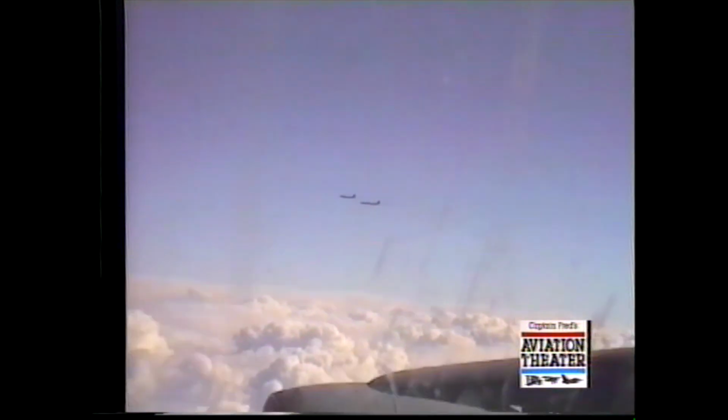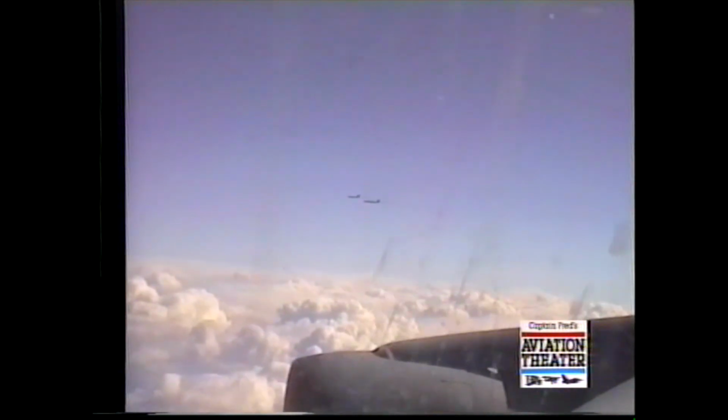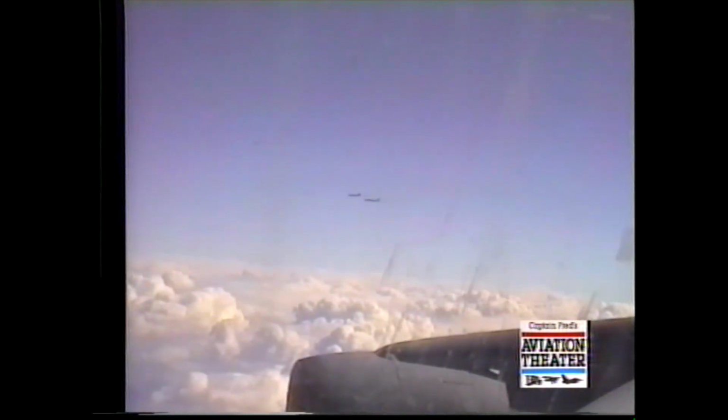Do you have like Christmas tree lights or something for night refueling? Well, every receiver has a different set of lights. There's lights up on the vertical stabilizer of our plane. There's lights at the end of the boom, and also the receptacle for the receiver has lighting as well. And sometimes when you have a full moon, you have the benefit of the light from that as well. That there is a shot of the other KC-135 being refueled, or rather refueling the 141.